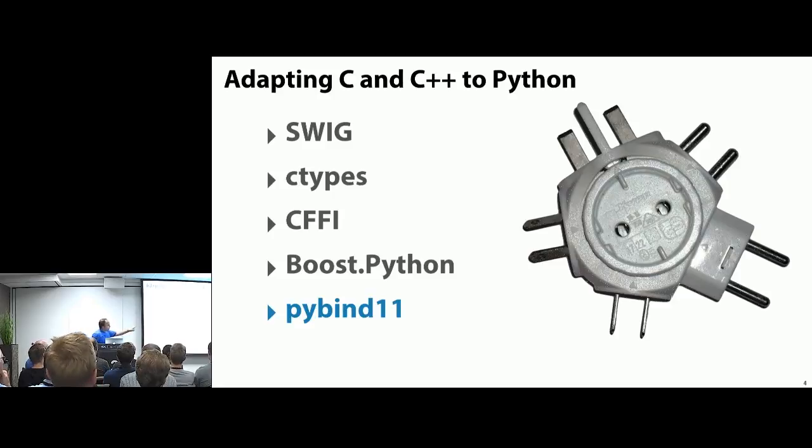Coincidentally, this adapter is from the Norwegian Wikipedia page on adapters, and it looks incredibly dangerous to me. How do I isolate the other hot pins when you plug it into one of them? I don't know. On that thought, let's move on.